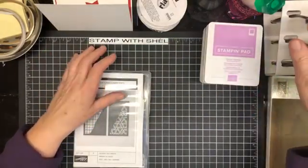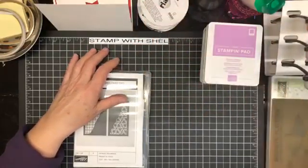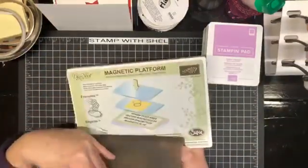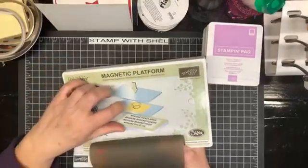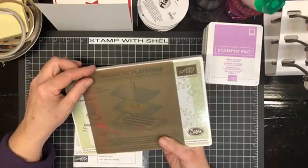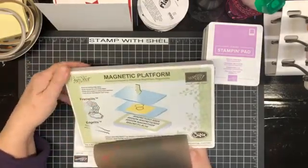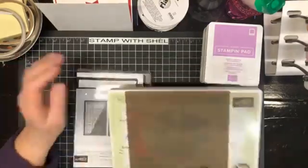And I've got my ink blending brushes, I've got some ribbon, and I have my magnetic platform from my old Big Shot. And if you happen to have this, this does fit in the new machine. This was from a few years back when we had the Big Shot. And a silicone mat.